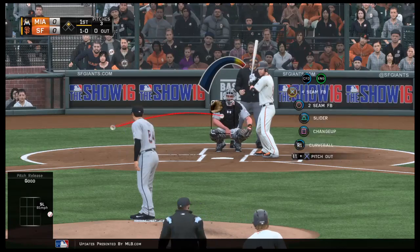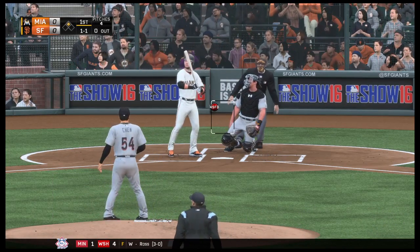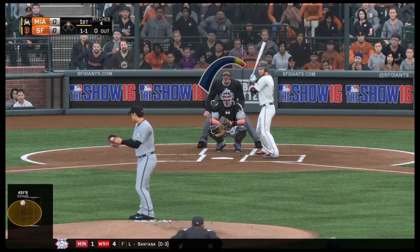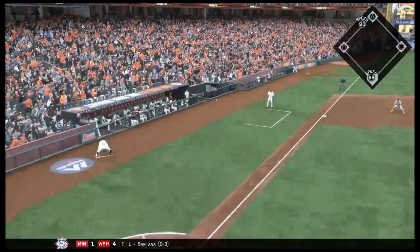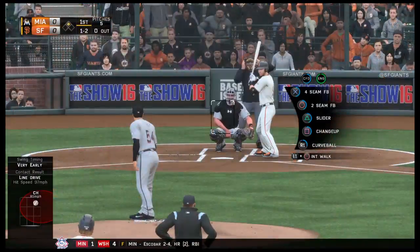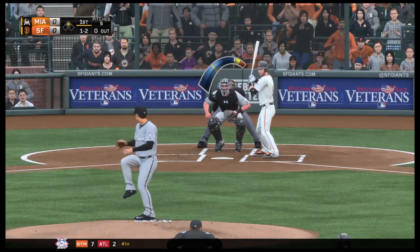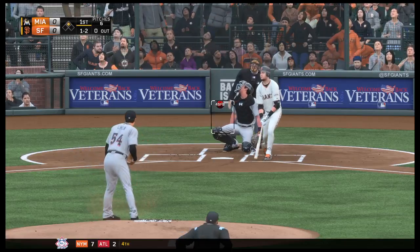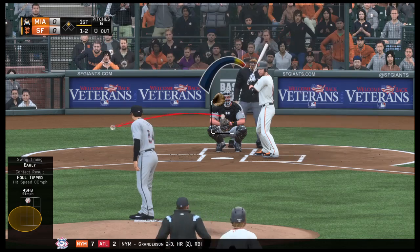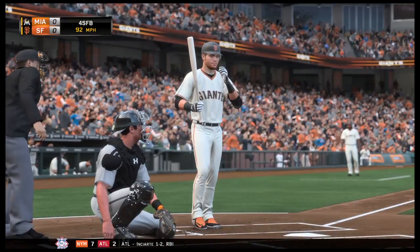Well, this is the kind of situation where they came up short last night. They had opportunities, but they could never really pass them in, so I bet they'd love to get something going on the board early here. Can't keep the weight back, and he falls behind 1 and 2. Still 1 and 2 as he fouls it away. To 2 balls and 2 strikes now.